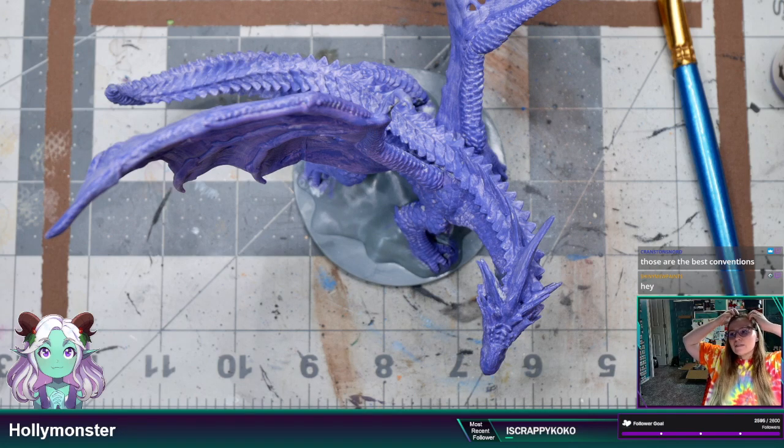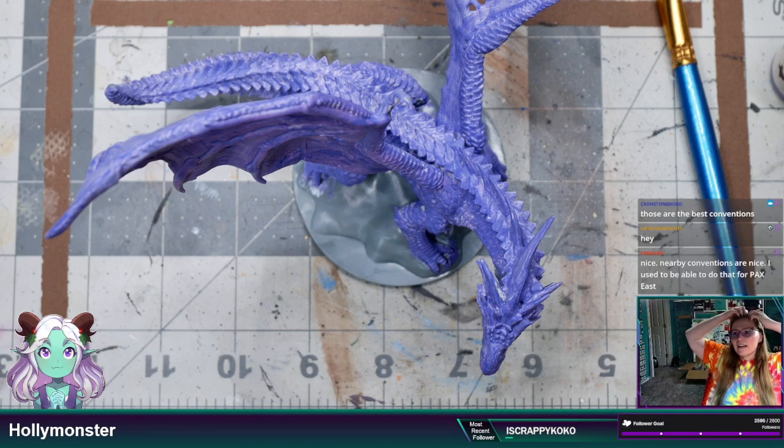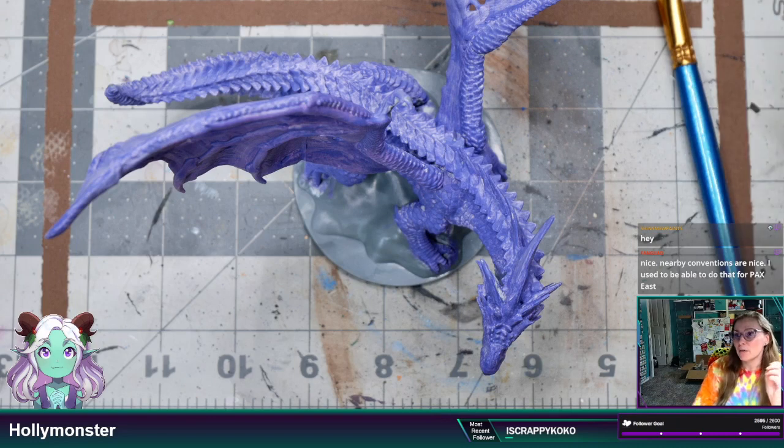Zero Dragon's not a fan of doing them. I have started doing a Gunpla. Nice, Dave. Yeah, I really like dragons. Nearby conventions are nice. I used to be able to do that for PAX East. I could do that for PAX West if it wasn't the same damn days as Reapercon. But it's unfortunate. It's the same days.